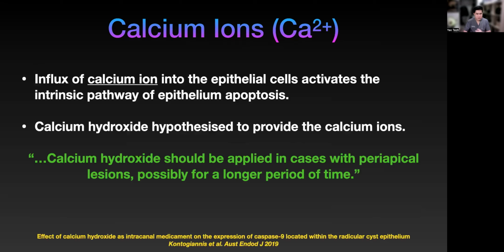But there's a very interesting paper that's recently published just about 2-3 years ago that shows that an influx of calcium ions into epithelial cells can actually activate certain pathways that result in the breakdown of these cell cyst linings. So again, it's just very rudimentary studies at the moment, but it does show that calcium hydroxide can provide the calcium ions that could theoretically be used to break down the cyst linings.